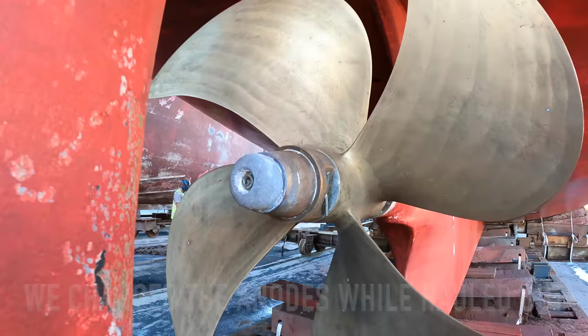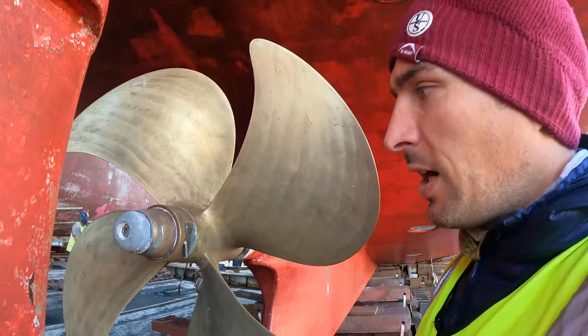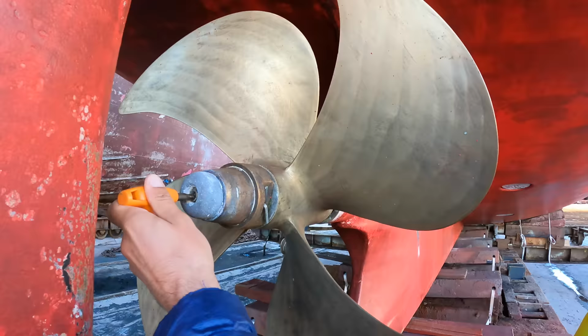That's the old one. You can see it. Well, do you just want to say what it is? It's a propeller shaft anode. Yeah. And for the non-sailors that we have watching, it's a lesser metal, so this will corrode before the propeller or the shaft starts corroding. Yeah, and this one was actually originally this size. So that's worn down. So it's time to replace it.